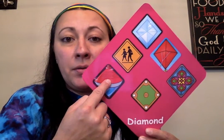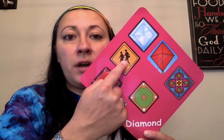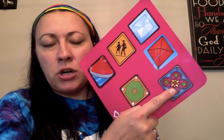Here's a top. Here's a sign for people walking across the street. Oh, here's the jewel, a diamond. Maybe mommy has a diamond ring. There's a kite. And I think that's just a window, like maybe in a church. This is a diamond shape.